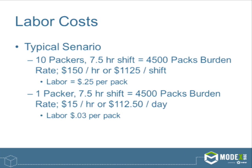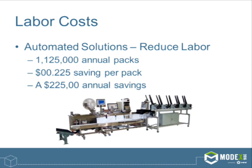So if I can increase the productivity going from 1 pack a minute to one person doing, say, 10 packs a minute, which is a pretty good increased throughput rate, that rate, at the same hourly rate, is going to come down to 2.5 cents a pack, which now I have 22.5 cents in labor savings from going to just 10 packs a minute.